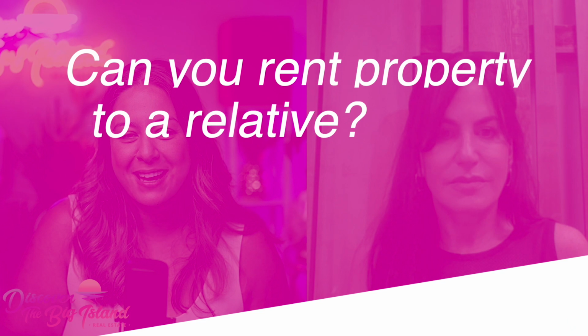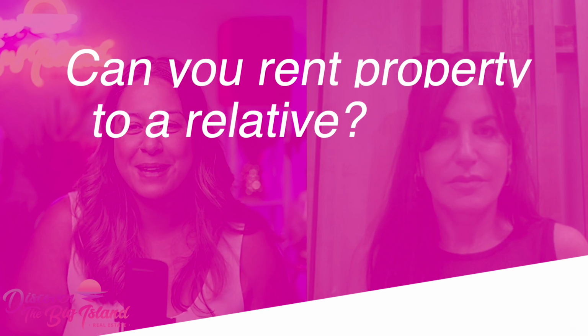Julie, what about when you rent? Can you rent a property to a relative? Can that apply? Yes. I don't think the IRS cares who the renter is, but especially if it's your kid or a family member, fair market value in rent is ideal, because if you get audited, you need to prove that you're holding it as a legitimate investment. So obviously, rental income is the best proof.